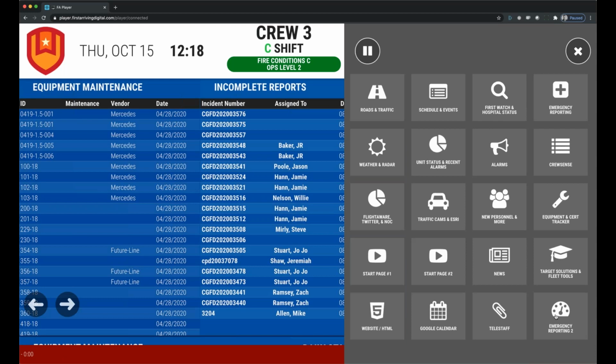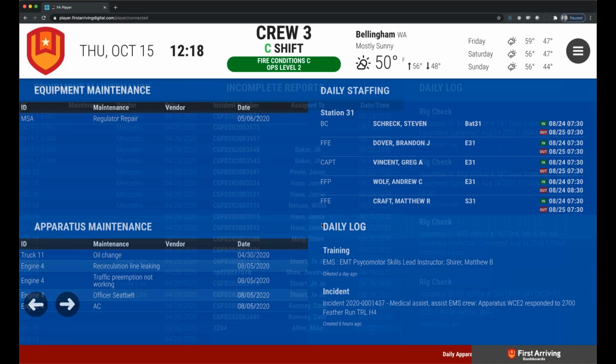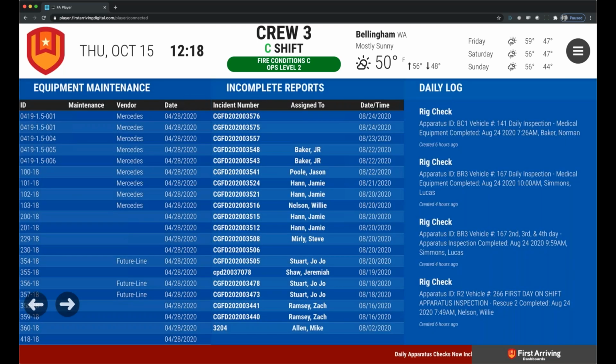Now, I'd like to go into a little bit more detail on what we've done with emergency reporting. These next few pages are all going to be things that we have done with emergency reporting and is actually live in a department today. Here we've added equipment maintenance and complete reports, the daily log.